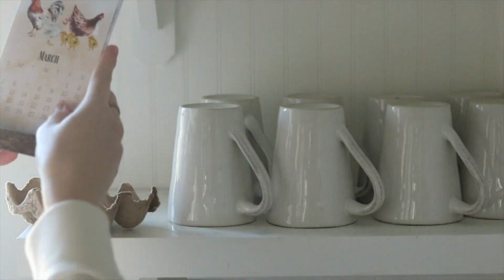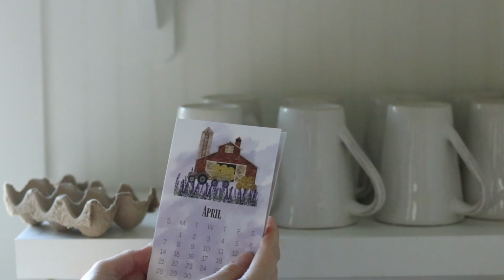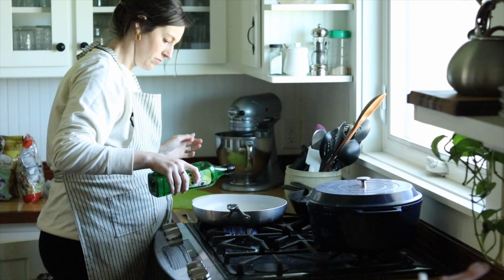And as I'm putting my mugs away and taking down some of the Easter things, I'm realizing it's April. And I feel like I just turned this calendar to March. I know that this baby is going to be here so very soon.